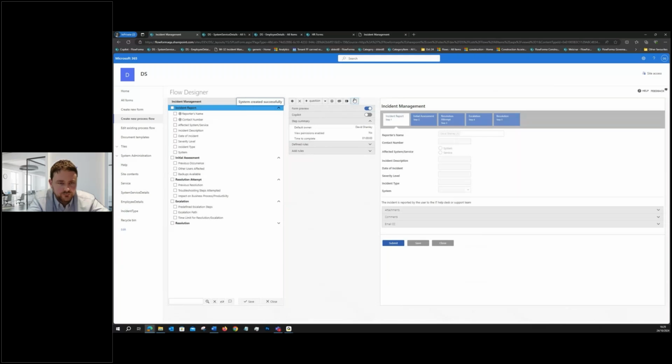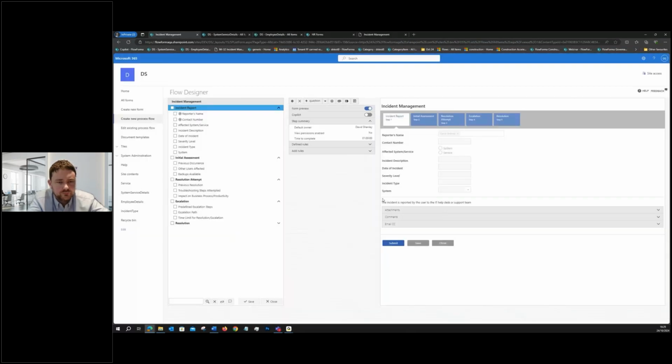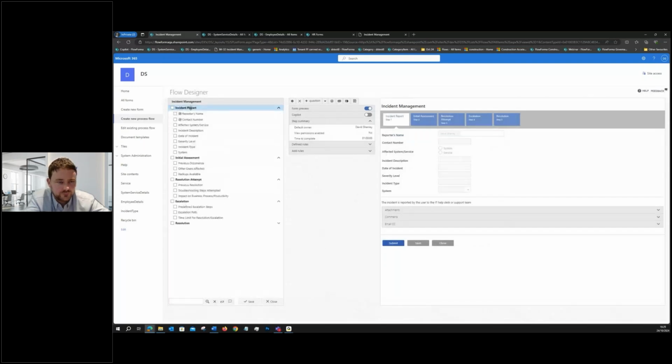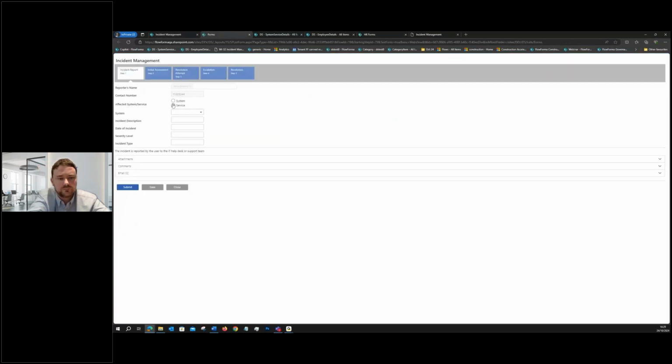Again, we can test this out. I'm just going to go in here first and make one more change. I'm going to add my lookup. Just drop this here. So you'll see our system service lookup here now. And if I go in now and create a test form, you'll see if I choose system, I'm only going to see associated items for system.